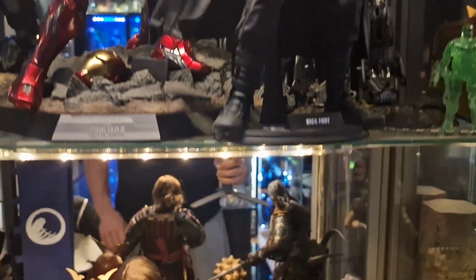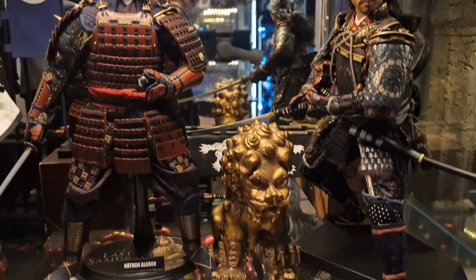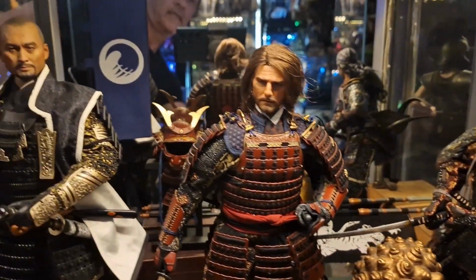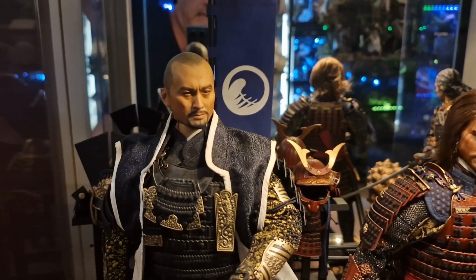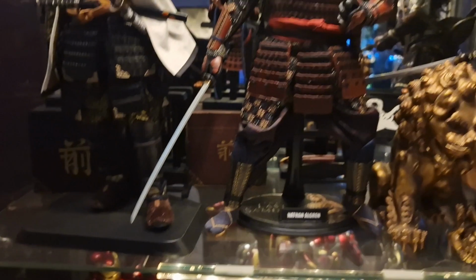But yeah, here we go. Your Pop Toys. That's Pop Toys. That's off The Last Samurai. Absolutely fantastic figures.